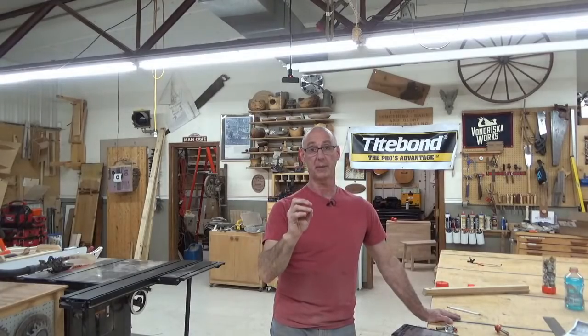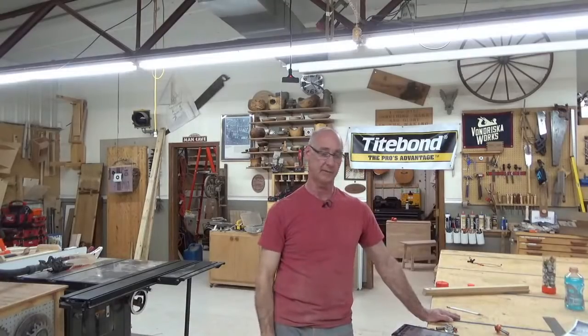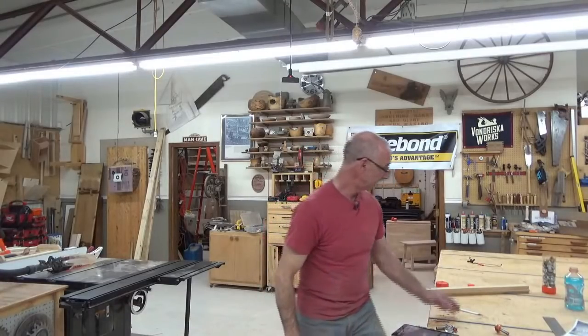Google whatever size sander you have, hook and loop, and see what's out there. What I don't like about that is it's squishy. So if you're trying to sand a crisp edge onto something, when you have hook and loop, it tends to kind of wrap around whatever you're sanding, and you can't get that crisp edge. So that's why I have not converted mine to that.